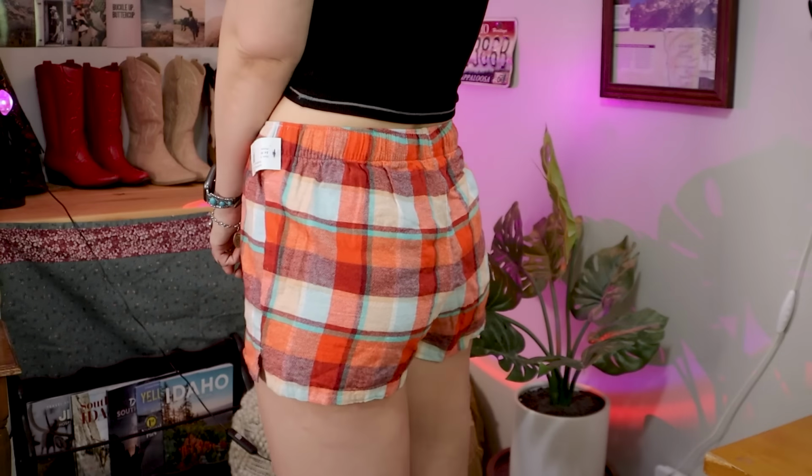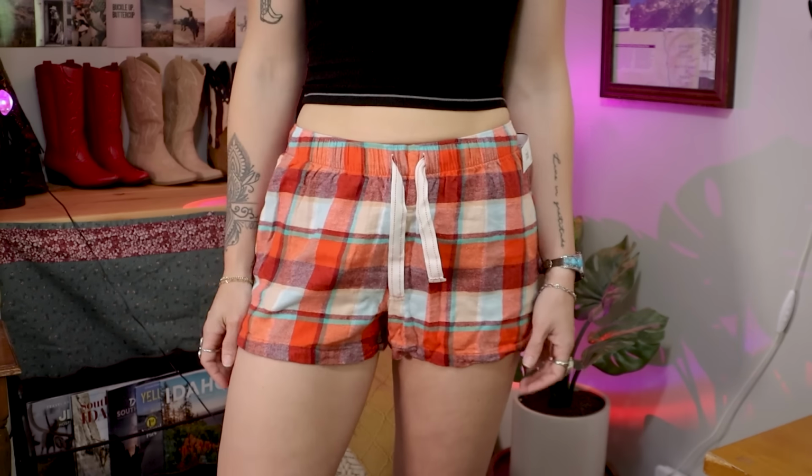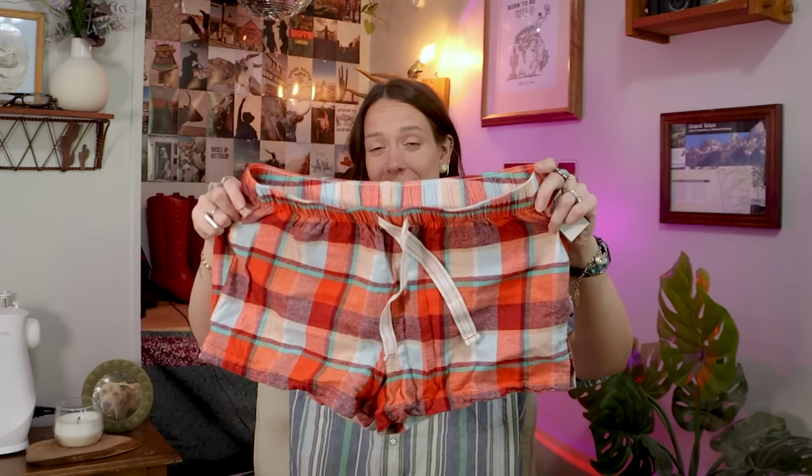Like, these remind me of those old school Old Navy ones that everyone had and I still go buy every year for Christmas. Oh, these are actually Old Navy ones. Well, that would be why they remind me of the Old Navy ones. So yes, I got some Old Navy PJs.